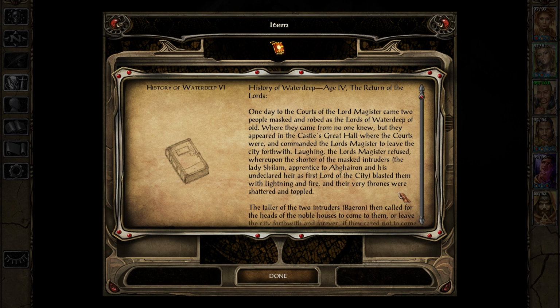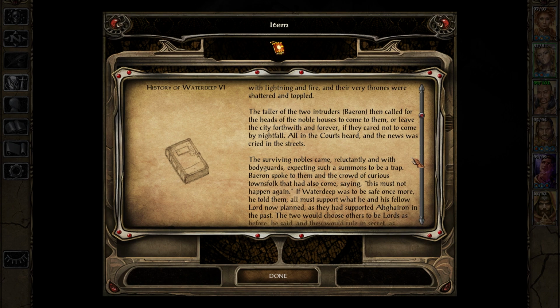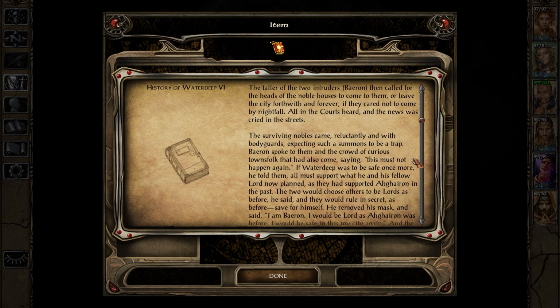Laughing, the Lord's Magister refused, whereupon the shorter of the masked intruders, the Lady Shilarn, apprenticed to Agarian and his undeclared heir as the first lord of the city, blasted them with lightning and fire, and their very thrones were shattered and toppled. The taller of the 2 intruders, Baron, then called for the heads of the noble houses to come to them, or leave the city forthwith and forever. And if they cared not to come by nightfall, all in the courts heard, and the news was cried in the streets.